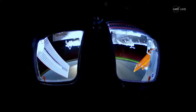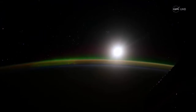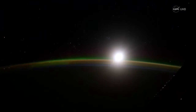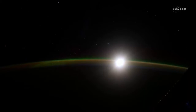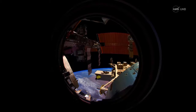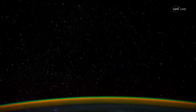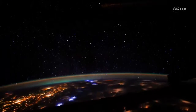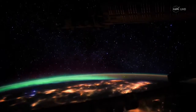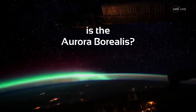It's common knowledge that the Aurora Borealis, or the Aurora Australis in the southern hemisphere, usually occurs in the polar regions of the world and is rarely seen anywhere else. But why? Why does this spectacular phenomenon typically occur in the extreme northern and southern reaches of our world? Why is it rarely seen beyond its polar home? What does the aurora have to do with magnets? And lastly, what in the wide world of weather is the Aurora Borealis?